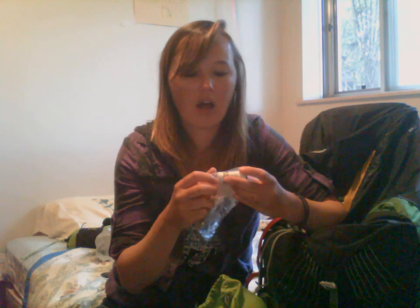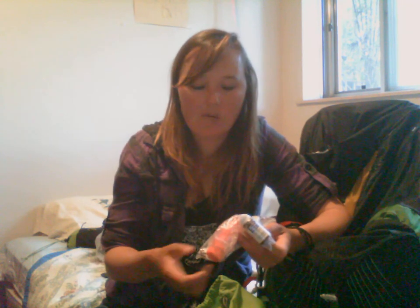And then I've also got Aquamira tablets, like backup tablets, in case my filter didn't work for whatever reason. There was one night I didn't sleep with my filter, and you're not supposed to let it freeze, basically. And it actually froze that night. There was frost on my tent, so I was freaking out about my filter. It worked okay, but I slept with it every night after that. But I was grateful to have the tabs in case it didn't work.